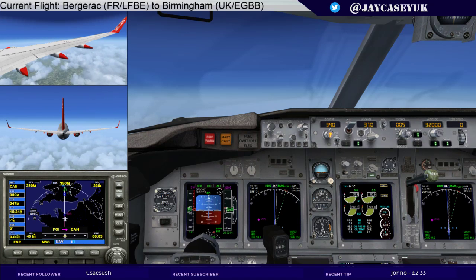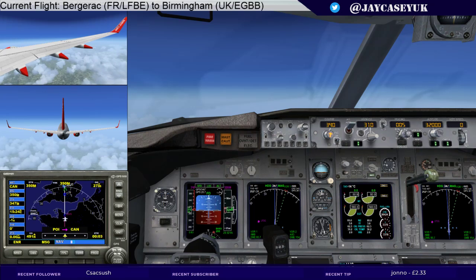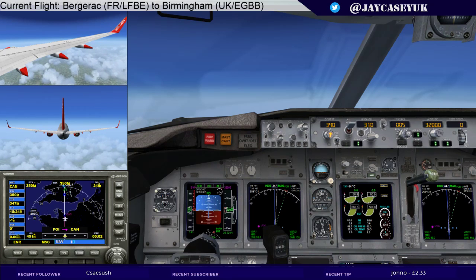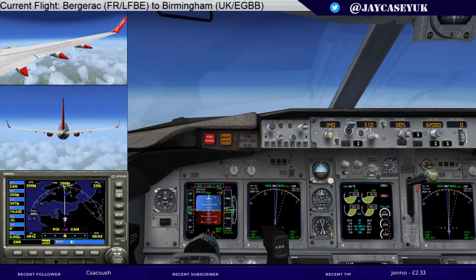And obviously, as you will see on the GPS map, Birmingham Airfield will come into view very shortly. Still about 200 miles away from Birmingham Airport at this stage, but I would expect we would start descending at around 90 miles out, so once we're just about to come ashore over the English Channel onto England, as we pass the Isle of Wight, that kind of area, we should start getting the descent instructions to bring us out of the cruise.